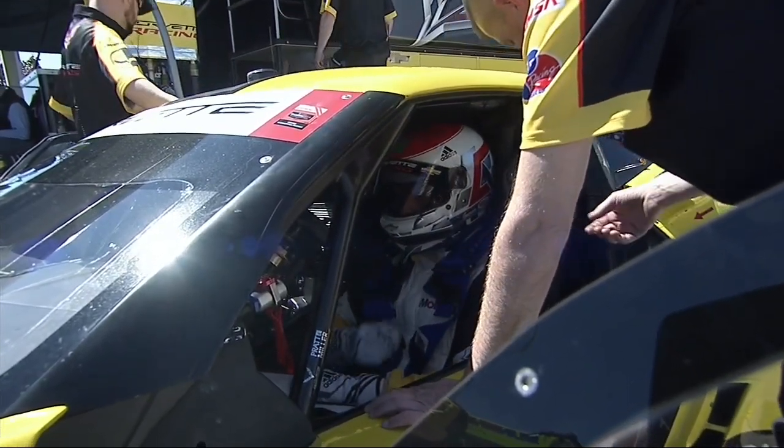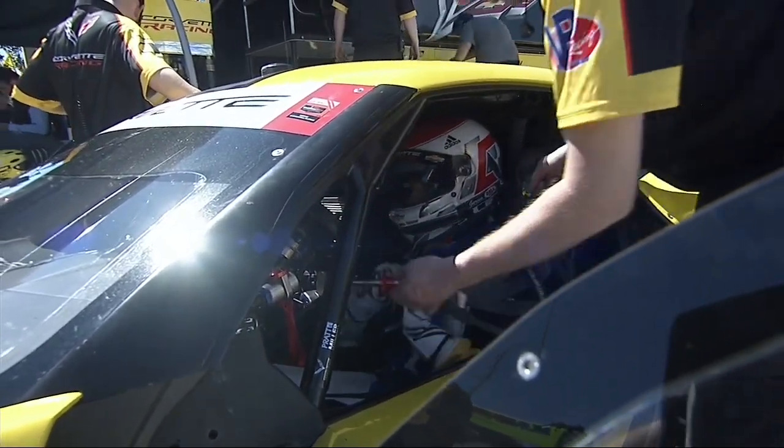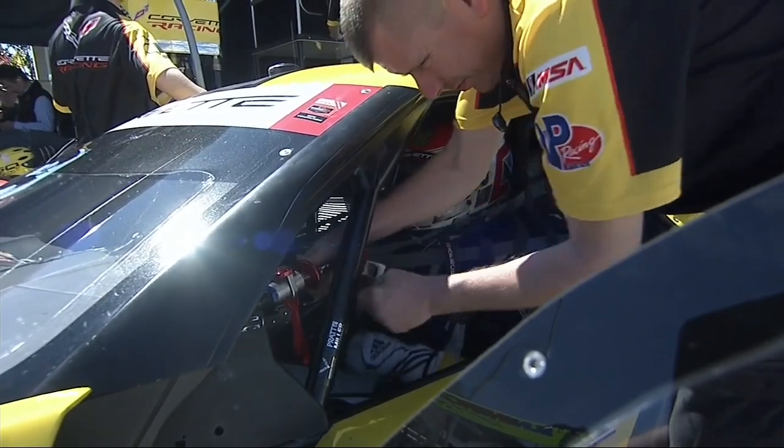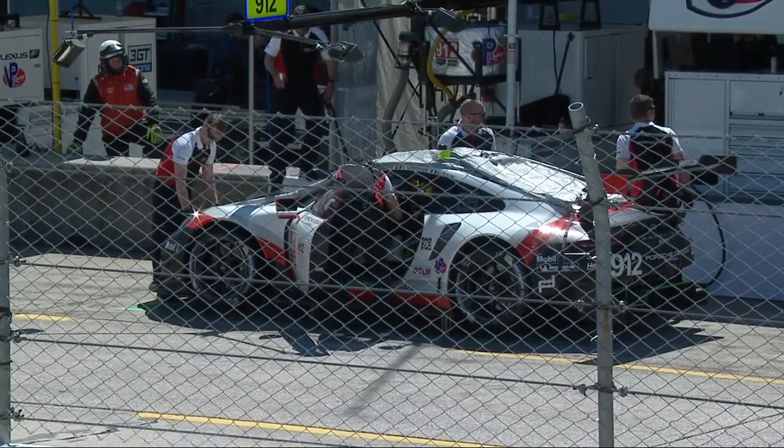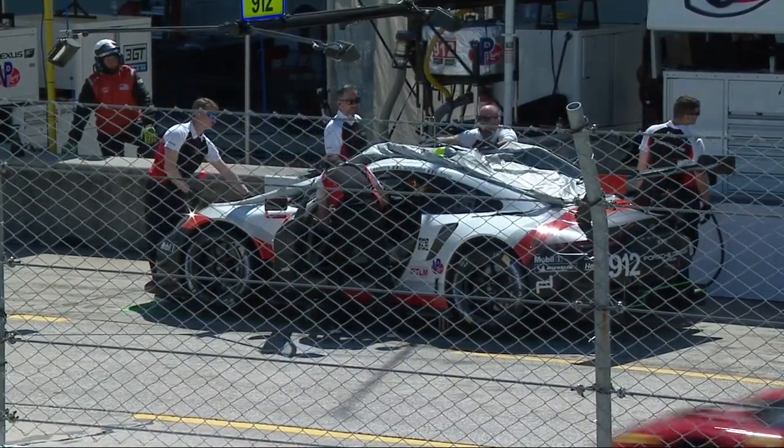In the Corvette realm of things, it's Antonio Garcia who will be driving the 3. He's got 3 wins at this track. And Tommy Milner is driving the 4. He's had a lot of seat time, not only today, but over the course of the test that they did here a couple weeks back.